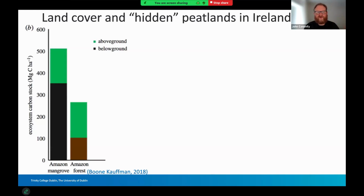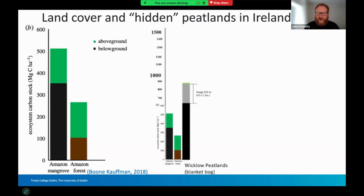It's about 150 tons of carbon per hectare. But because the peatlands below are storing that carbon over time, over thousands of years, we get a buildup of carbon in the soil. So in this case, we have about 350 tons of carbon per hectare. But if we take that idea and apply it to Ireland, in this particular case, it's going to be applied to upland blanket bogs. In the first instance, this is in Wicklow.